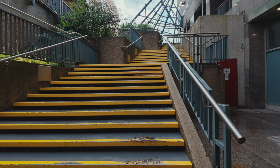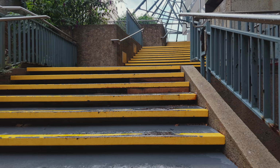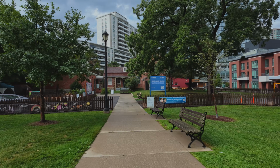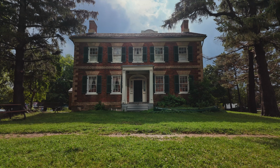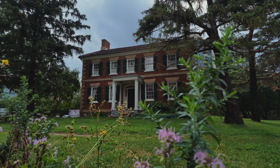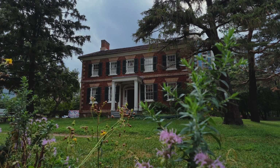I love that this area has kept a strong connection to its past with artwork and heritage buildings. A short walk from the station is Gibson House, which provides a stark contrast at life during the 1800s compared to today. The farmhouse belonged to Scottish immigrant David Gibson, who was a land surveyor, farmer, and politician.